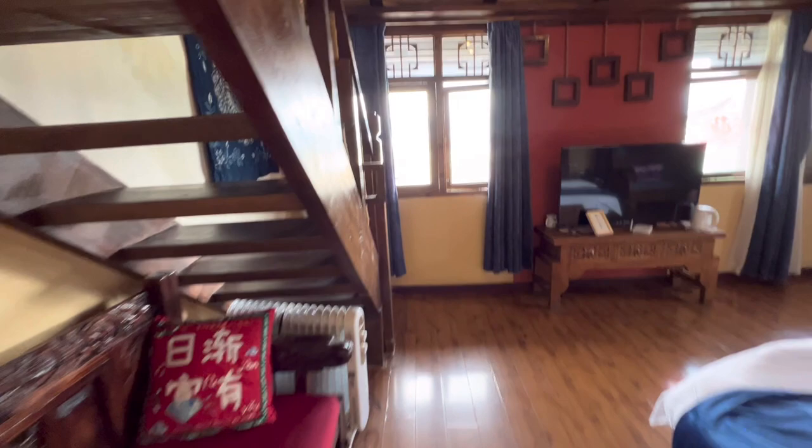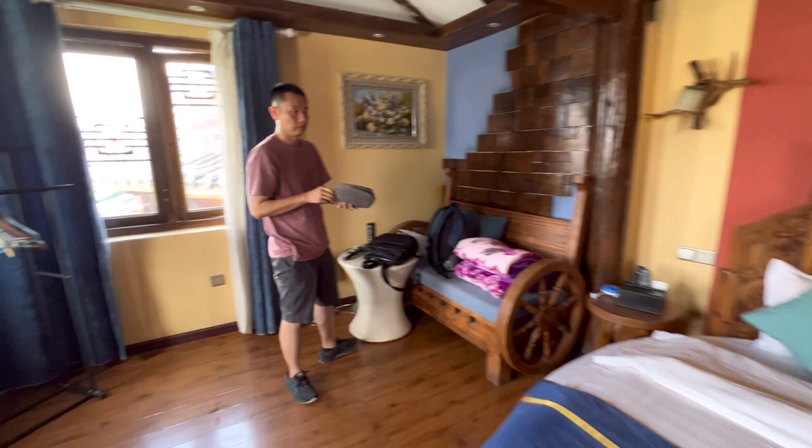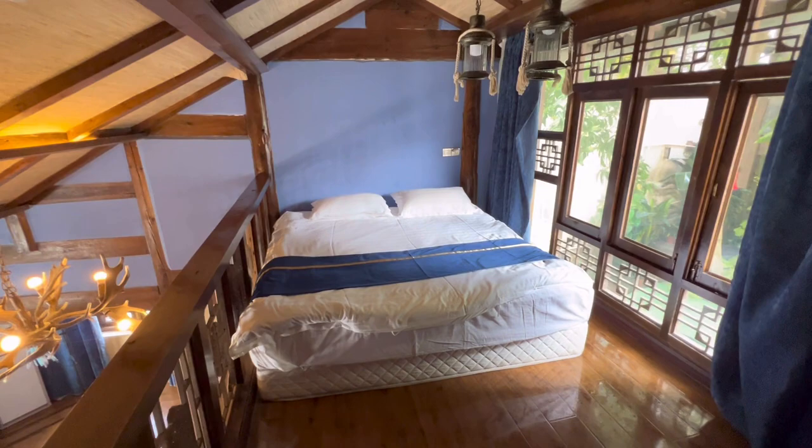So this is the master's bed. We have a sofa there, an AC and hangers. We have TV and we have a mezzanine there on the like a second floor. Let's check it out. So you can climb up. So this is the second bed on the second floor.